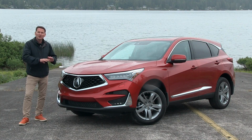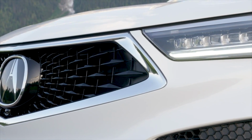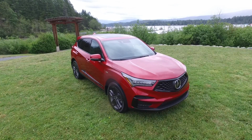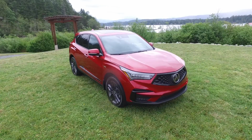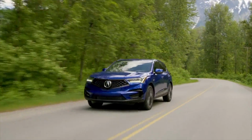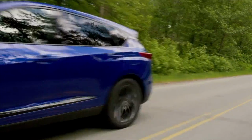On the outside, this is the new design language that Acura is going to be using as they go forward with their next vehicles. You get the latest dual headlamps, more dynamic looking grille, taut lines and creases to make the vehicle look like it's moving even when it's standing still. So Acura has been known through the decades as not only just a premium brand, but also a sporty brand. And they're trying to inject a lot of that back into this new RDX.